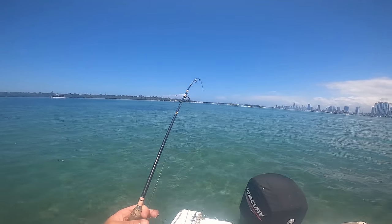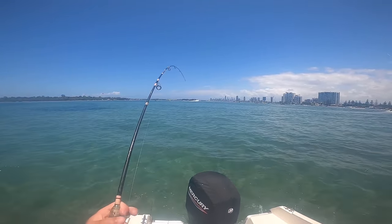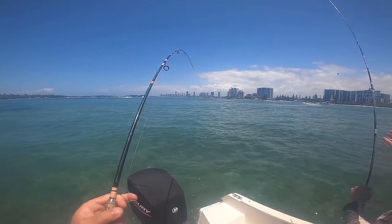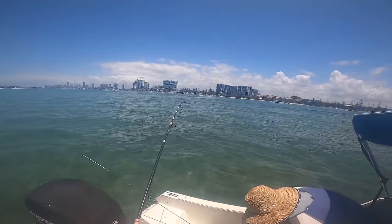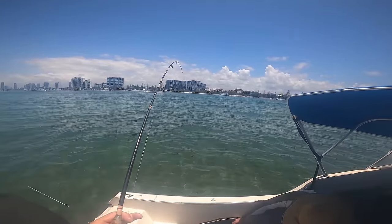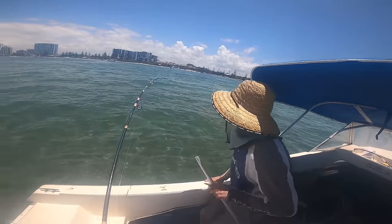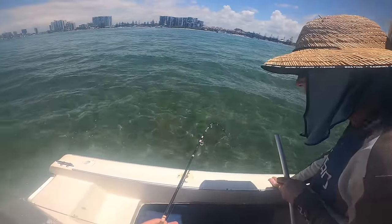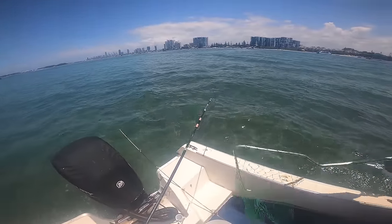Good fish. This one will be a whiting, I think. This is a really good fish if it's not a flathead or stingray. Might be a big flatty. This might be the big flatty you just talked about. No, what is it? Might be just a big whiting. What are you got here? A whiting.